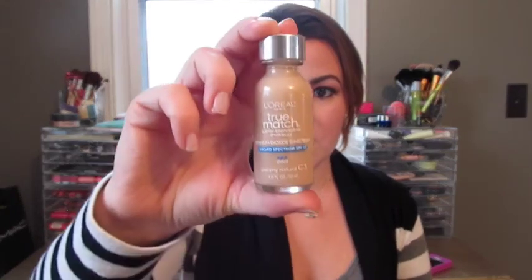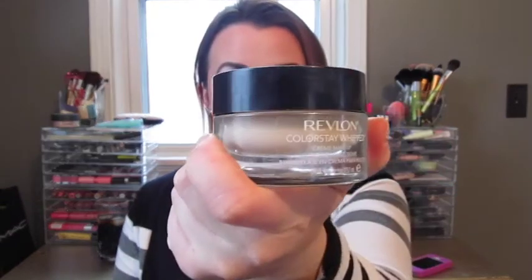The next thing I'm going to talk about is foundations, and I have 4 of them. 2 are higher end and 2 are drugstore. So my drugstore favorites are this L'Oreal True Match, just the original L'Oreal True Match, and mine's in the color Cool, Creamy Natural C3. And then this Revlon Color Stay Whipped in the shade 150 Buff. And these both provide really great coverage.